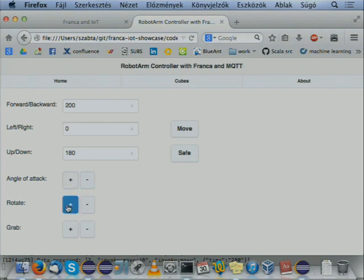Then we can rotate this robot arm, we can increase and decrease the grab, so the width between the two arms. And for example, we can move the robot arm left to right, and there is this move button, and then it actually moves. There is this save button here, which I will use in the end. This just drives the robot arm back to the safe position.